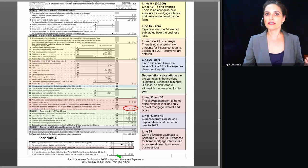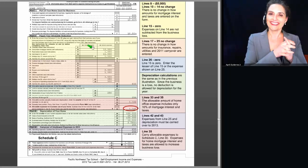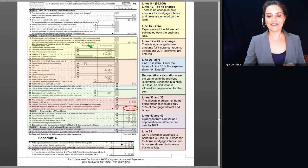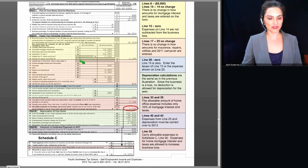What you can say is that any expenses claimed on 8829 can only contribute to increased loss to the extent that they are attributable to interest and taxes, and that any of these other types of expenses are going to force you into a carry forward if you are in a loss situation.